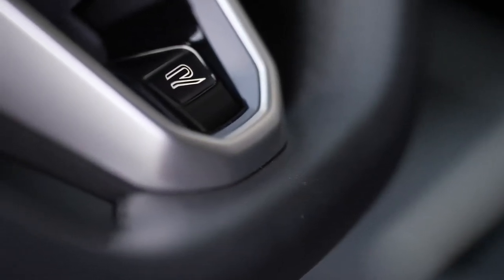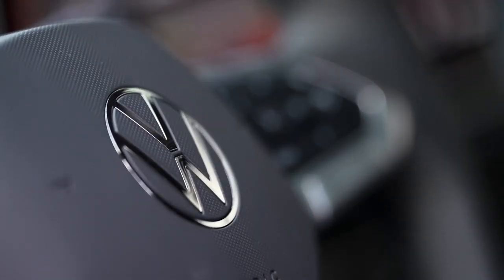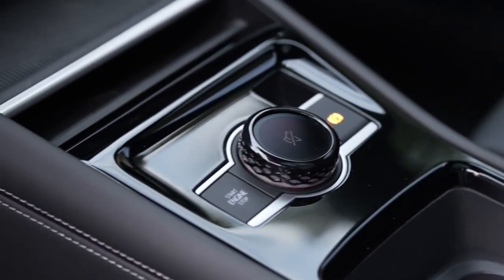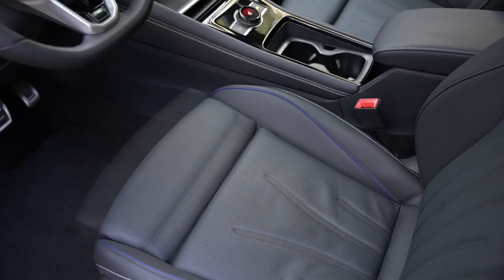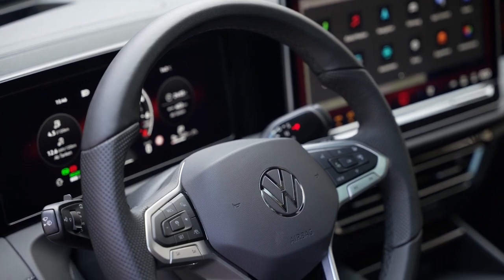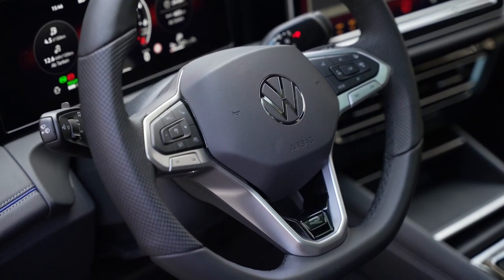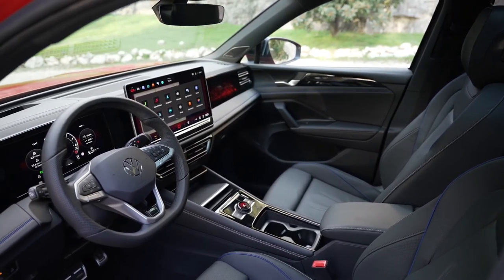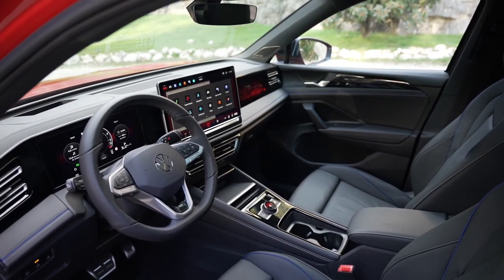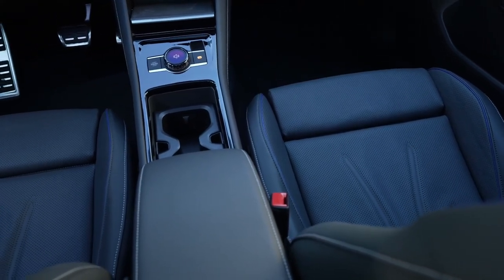When it comes to safety, Volkswagen has equipped the 2024 Tiguan with a wide range of advanced driver assistance features to help protect you and your passengers on the road. Forward collision warning, automatic emergency braking, blind spot monitoring, and rear cross-traffic alert are just a few of the safety technologies that come standard on the Tiguan. With its solid construction and comprehensive safety features, the Tiguan has earned top ratings in crash tests from the IIHS and NHTSA, giving you peace of mind every time you hit the road.